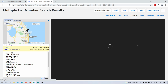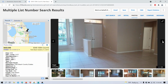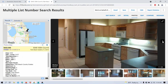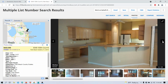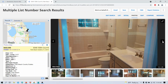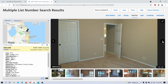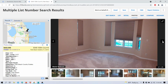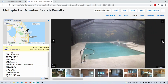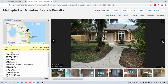Did they put money into it? Let's just see what it looked like when they bought it. Nice home. Okay, older appliances. Kitchen's nice. We have to compare this. So these pictures were taken 5 years prior. So we can see what was done to the home over the last 5 years.